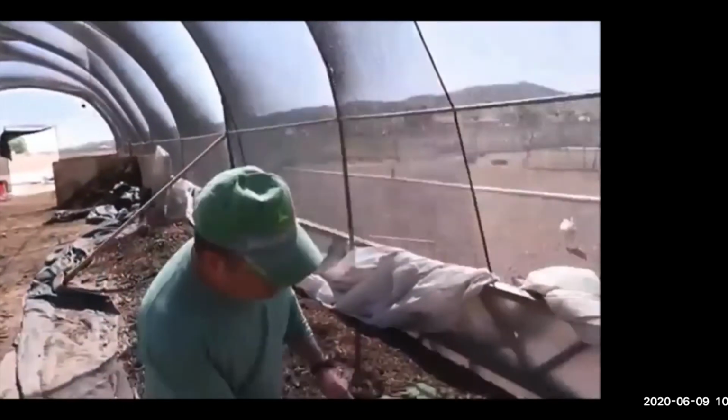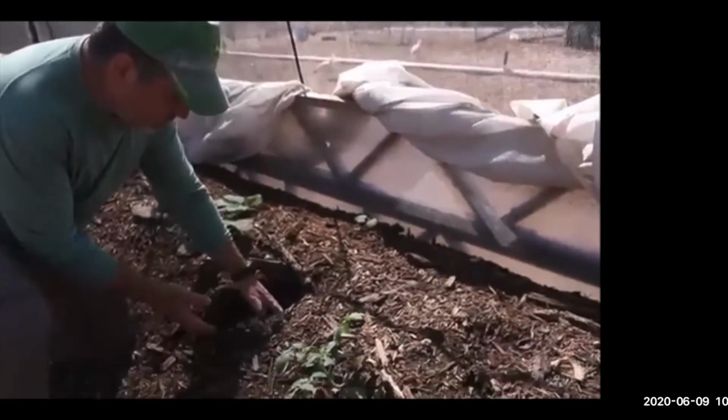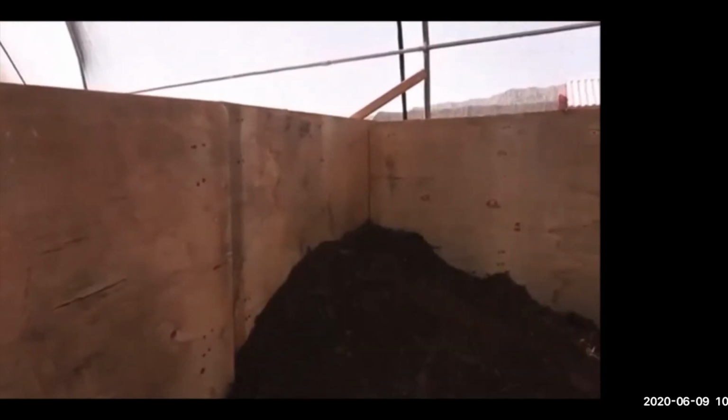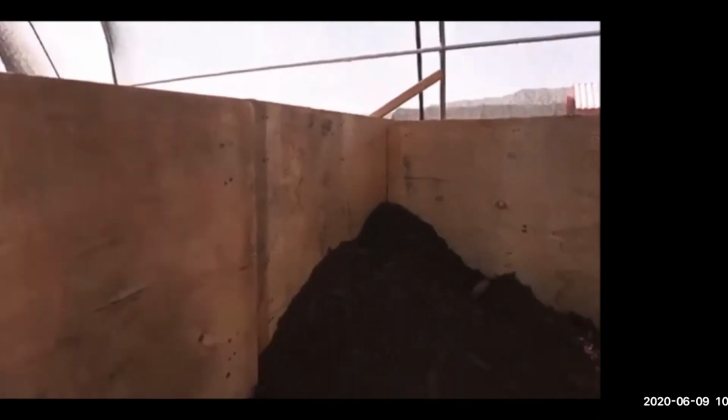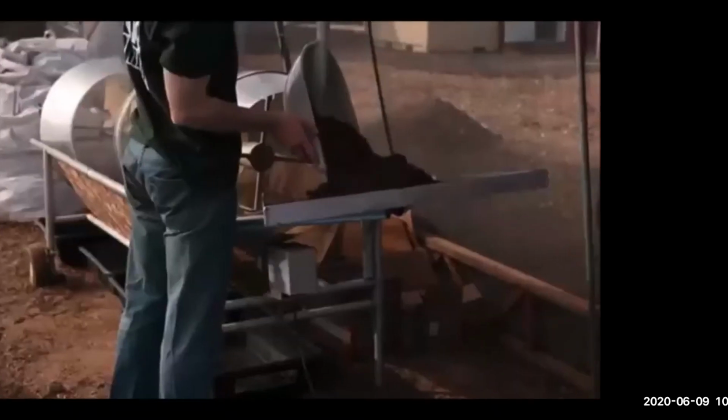So this is our worm beds, and this is where we turn garbage into worm castings. We add approximately an inch of food waste every week, and we cover that with a light layer of mulch. The worms then eat through that and turn it from food waste into a really effective fertilizer for your soil.